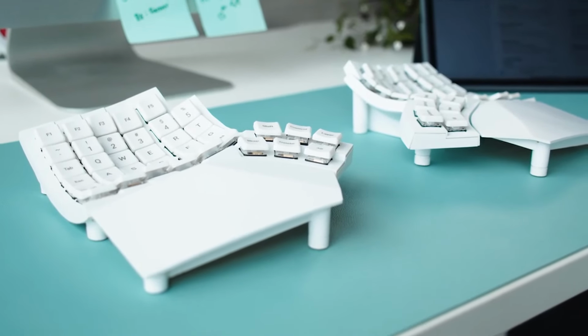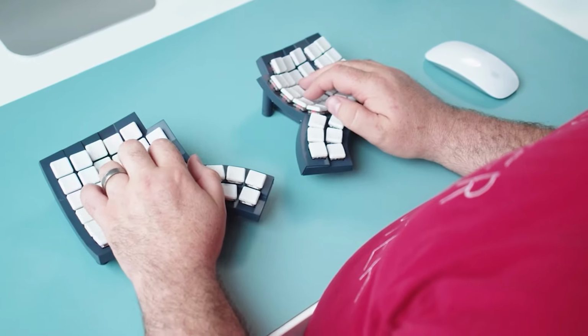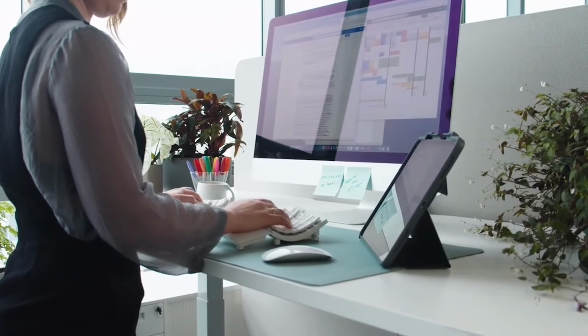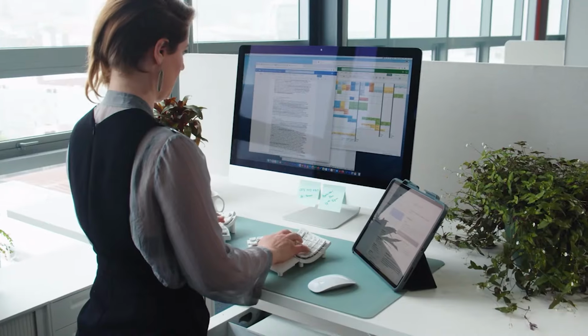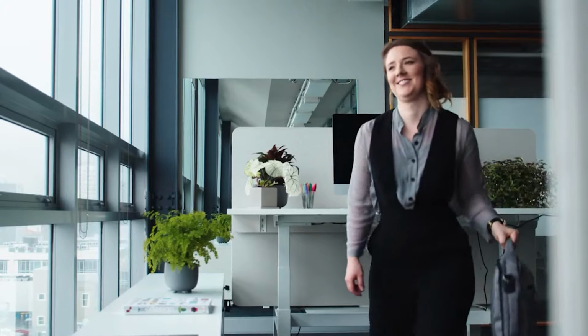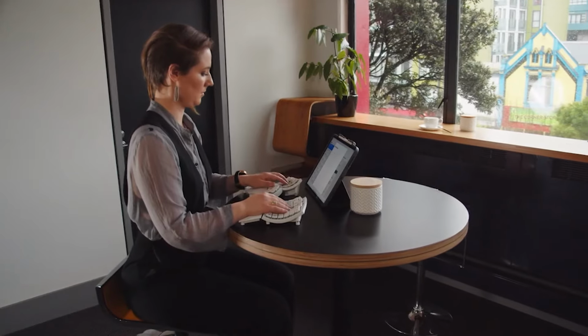Our thumbs are our strongest digits. Glove80 has 6 thumb keys for each thumb that can be pressed without moving the palm. With Glove80, you can comfortably rest your hands on the palm rests, even while typing, and let your arms and shoulders relax. Glove80 is wireless, compact, and easy to carry. For the first time, it is practical to bring the amazing comfort of a contoured keyboard on the road.